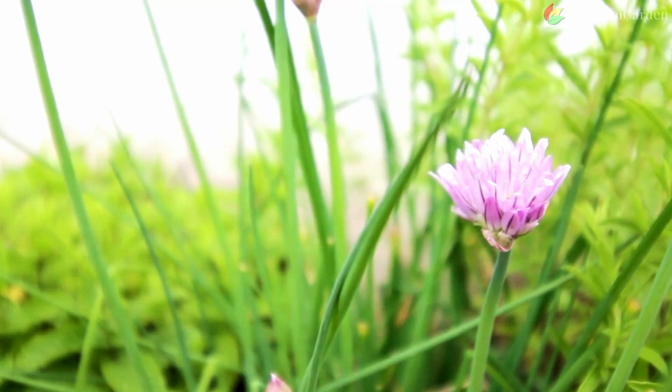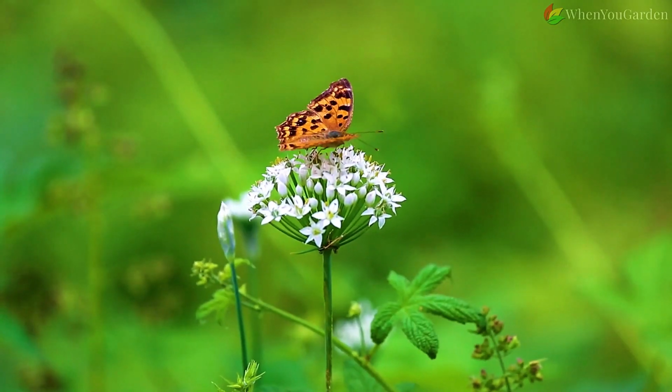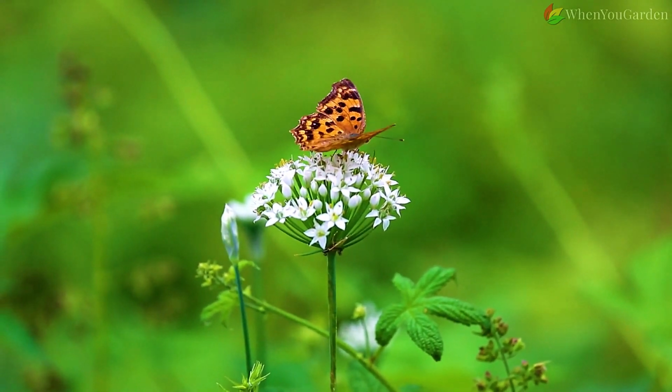Pollinators are attracted to chives flowers. Garlic chives are characterized by a round ball of purple flowers. Onion chives, on the other hand, have dainty, upright white flowers.